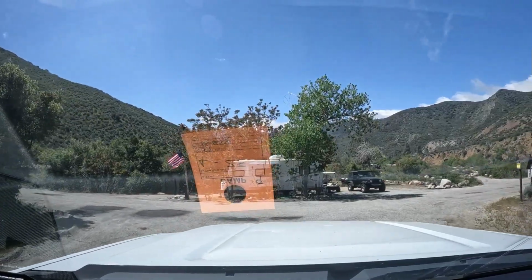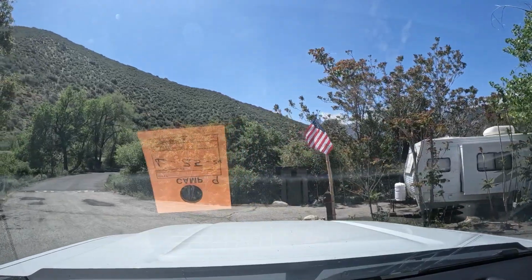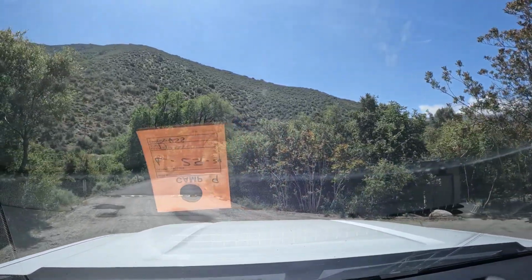After 2 nights at Fairview, it's time to head home. We drive past the camp host as we say goodbye to the campground.